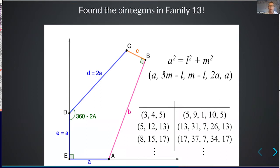And so now, using this formula for what the sides are based on your triple, there's a procedure where you can list out the Pythagorean triples one by one. We're only interested in the primitive Pythagorean triples. That means the ones that have no common factor, because we could always scale the pentagon up and down by an integer factor. And so these are all of them. We can now list out all of the pentagons in family 13. So that went pretty well.